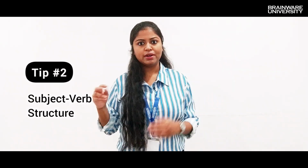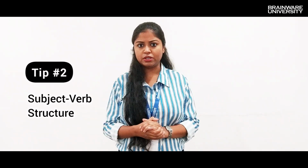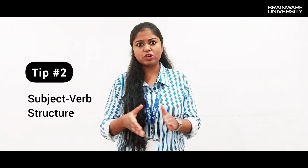Tip number 2. Clear subject-verb structure. Each sentence should have a clear subject and a corresponding verb. This sets the stage for your sentence and ensures it makes sense. Let's see an example with a clear subject-verb structure.